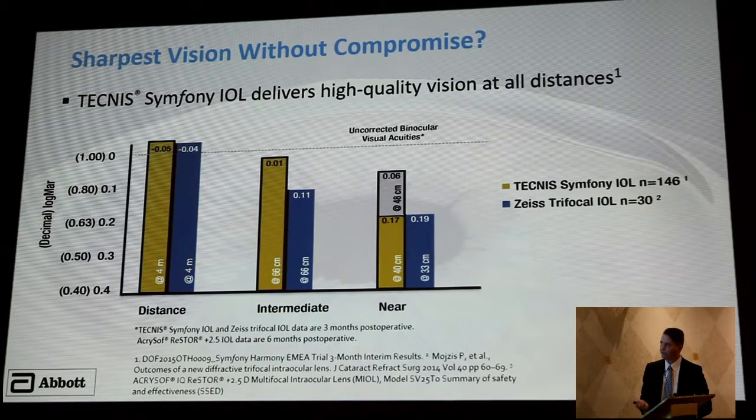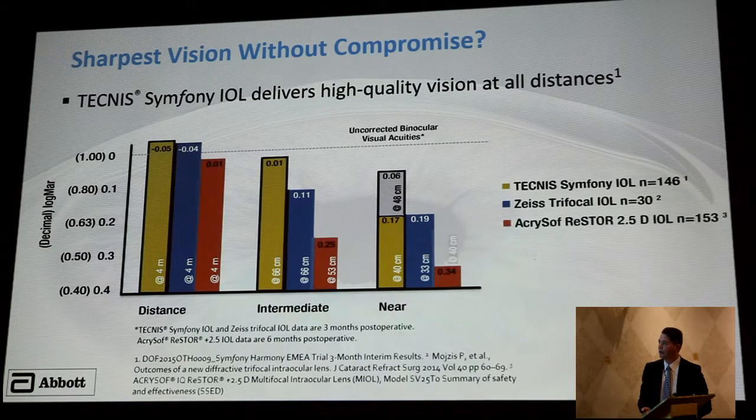When you compare that to the Zeiss trifocal, you can see that both of them have really good distance vision. The intermediate, I found interesting, because this is really what Zeiss is marketing in their trifocals, that their intermediate distance is bang on. And in this study, comparing it to Symphony, Symphony comes out as the winner. And in their near vision, just be careful to notice that Zeiss is at 33 centimeters and Symphony's at 40. They're basically equivalent. And if you push back the Symphony, certainly their near vision gets much better.